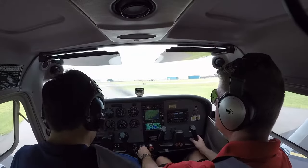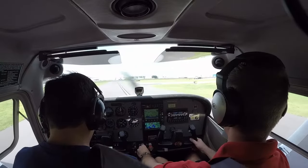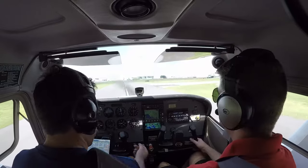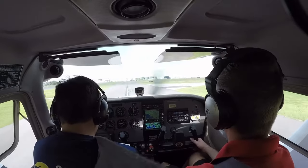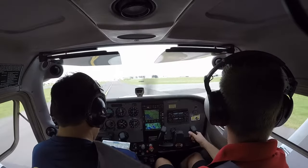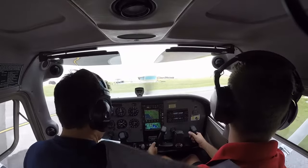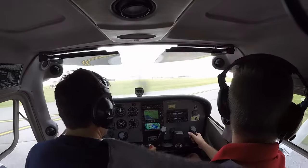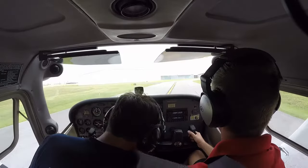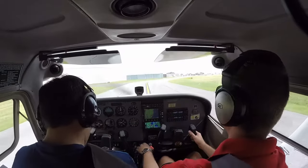All right, cool. Okay. I'll keep doing the taxi, I'll let you get the after-landing checklist. Flaps up. Probes off. Landing light, taxi light off. Mixture. Mixture, we'll do the fingertip. Yep. Trim back to takeoff. Okay, and transponder. Okay. Cool.